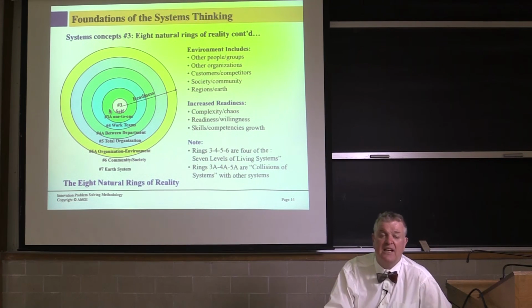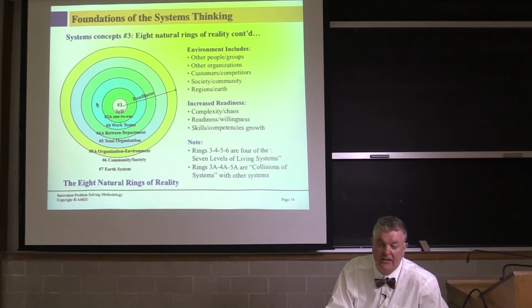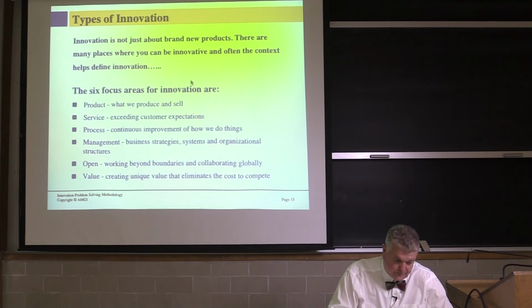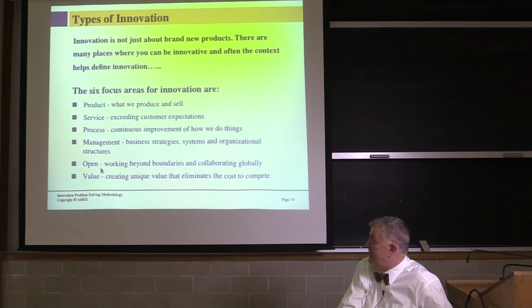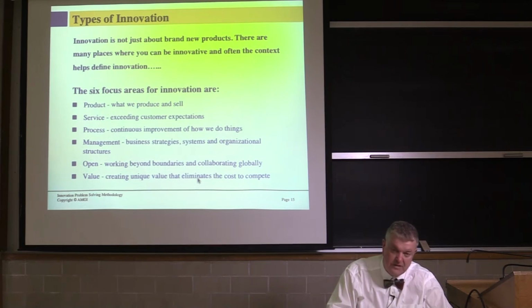And this is the kind of thinking that you have to have in order to solve complex problems in industry as a leader, as an innovative leader. So I talk about that in Module 12. Types of innovation, just to put it in perspective, you will learn this in Management of Innovation, APS 1012. There's product innovation, service innovation, process, new management structures, open innovation, working beyond boundaries, and then value, creating unique value that eliminates the cost to compete. In other words, cost reduction, increasing the value.